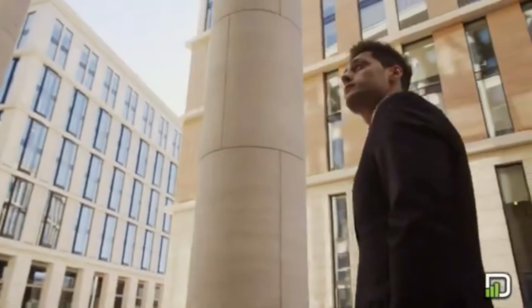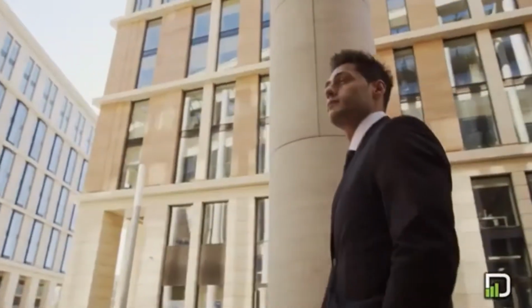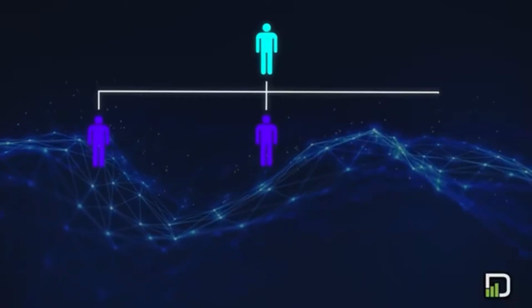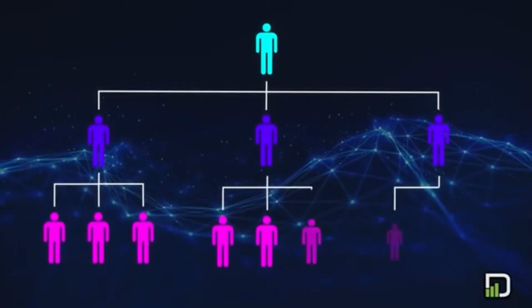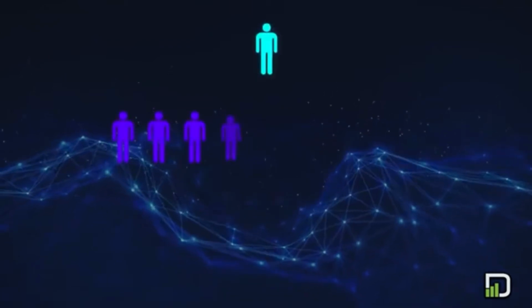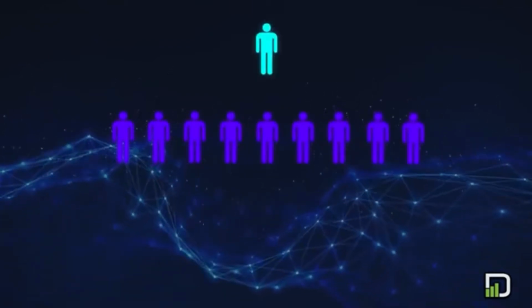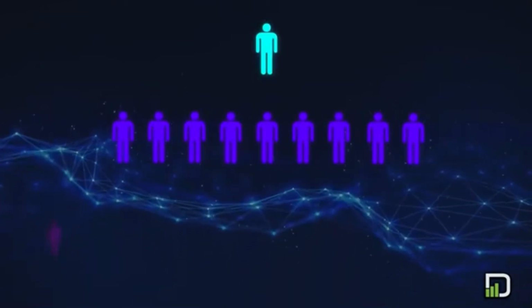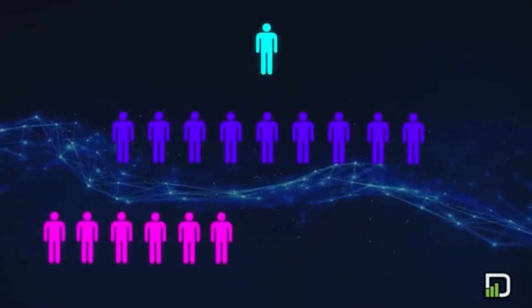The difference between the UNILEVEL generations and the Matrix generations is very simple. In the Matrix, you only have 3 people on your Generation 1. But for the UNILEVEL bonus, every member who you personally refer is automatically counted as your first generation, and anyone who they refer becomes your Level 2, and so on.